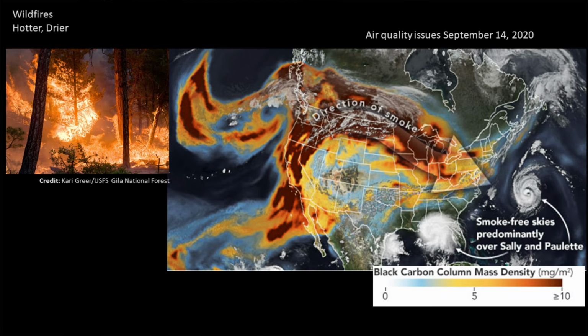This is also an interesting image because you have the wildfires and moving the smoke, and then there's actually 2 hurricanes off the coast. This is from last year. So it shows a lot of the different systems kind of interacting.